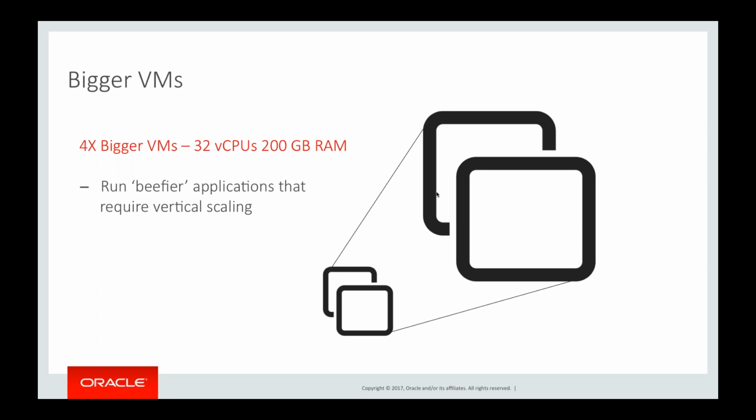Okay. All right. So in addition to getting better performance, as you know, in the previous incarnation of our hypervisor, or basically when it's running in binary translation mode, you could go up to a maximum of 8 vCPUs with a total of, I think it was 64 gigabytes of memory. That was the maximum that you could do as far as a single VM was concerned.